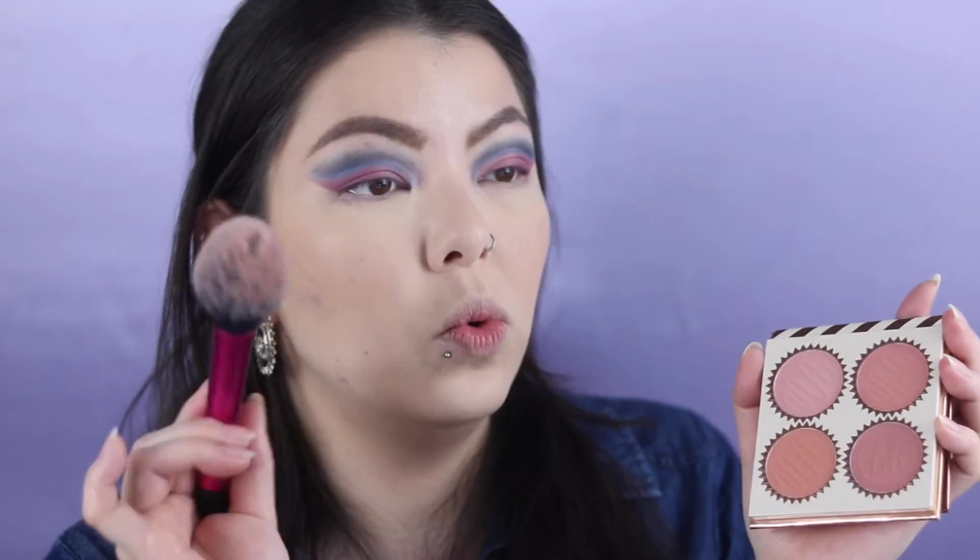Now I'm going to take this beautiful palette and I don't even know what shade I want to go into. I don't want to do the whole swirly method because I really don't want to mess this palette up. I think I'm just going to take the peachy one and kind of dab. Ooh, look at that. That's pretty pigmented itself. You gotta be careful with this one too. Look at that pigment. Both of these blushes are absolutely gorgeous.